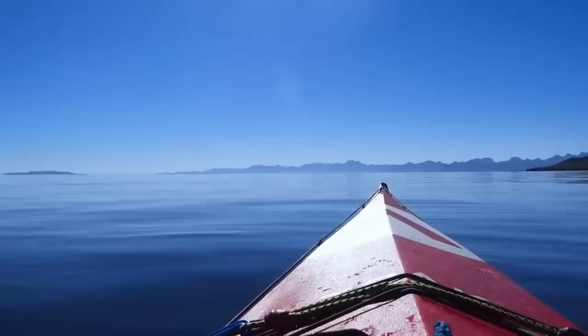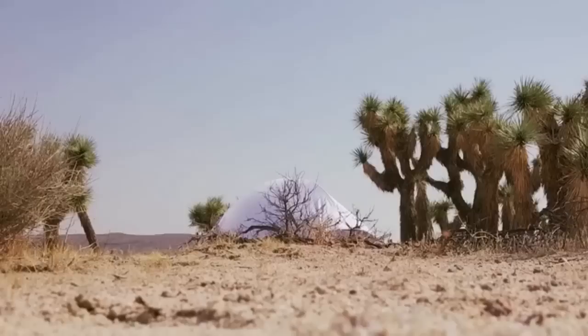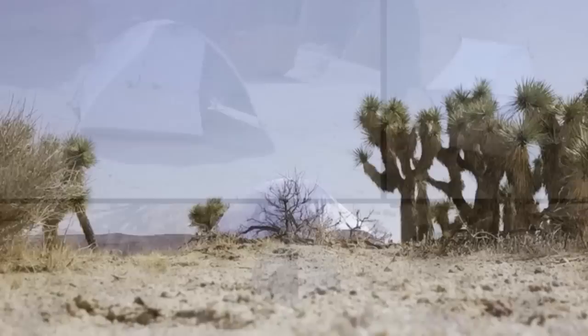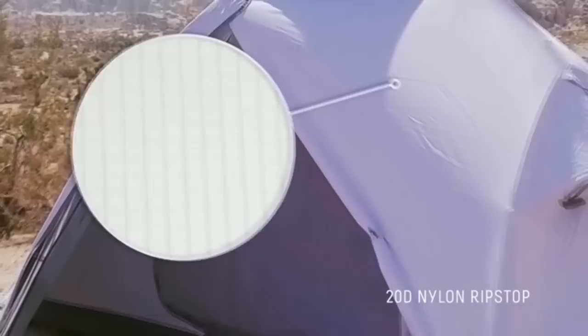We're Outback Logic, Siesta 2. A compact, lightweight, two-person backpacking tent that's dramatically cooler than other tents in sunny weather and keeps you warmer in cold conditions. We took all the knowledge and experience we gained from making the Siesta 4 and developed a brand new heat and light blocking fabric. With a core of 20 denier nylon ripstop, it's incredibly lightweight and durable.